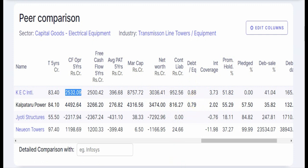Both the companies' debt to equity is below 1 times, which is good, but the coverage is still not that efficient for both the companies. Their coverage, at least for KEC, is better than Kalpataru at 3.73 times, meaning the EBIT that the company generated in 2020 is around 3.7 times more than the interest it paid. If you don't understand any of these ratios, because I'm going very quickly, then you can look at my detailed analysis of many of these companies that I've analyzed over the years, and see how I analyze each company in detail to understand whether I should invest or not.